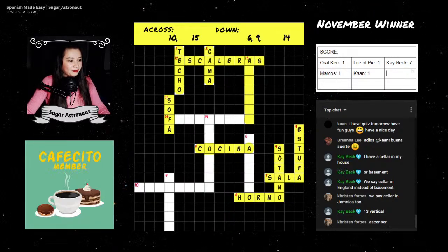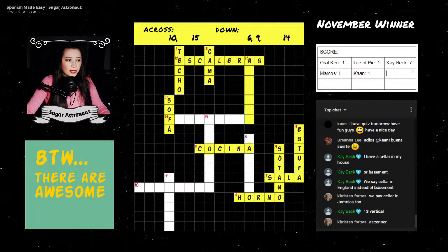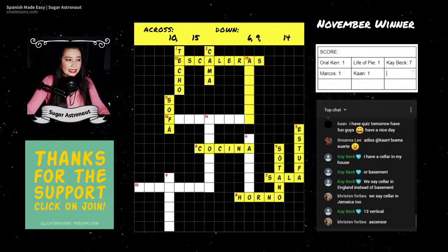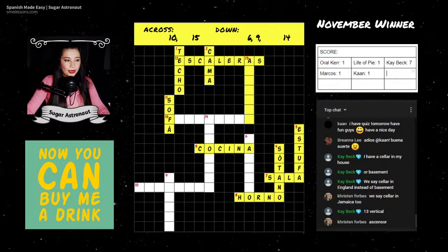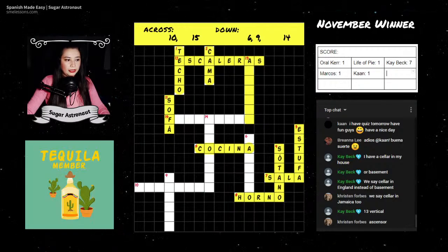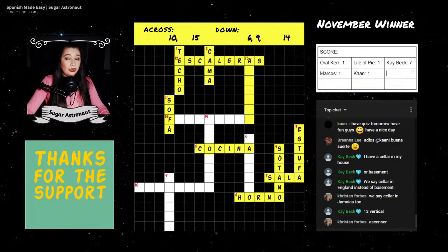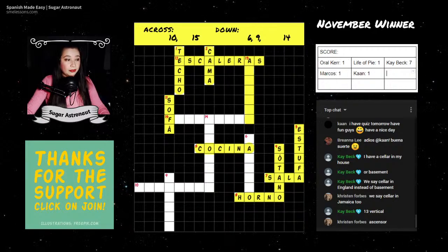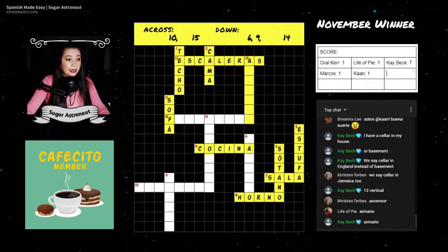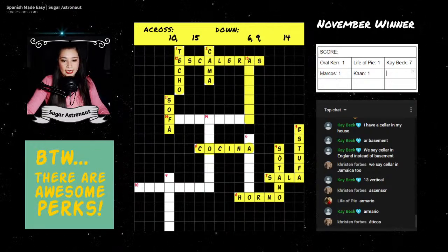13 down. A tall recess or wardrobe with a door used for storage. Okay, so it's a tall wardrobe with a door used for storage. This is another common thing in houses. It can be something detached or part of the house. Usually you put your clothing in there. It's a very common thing to find in a house.